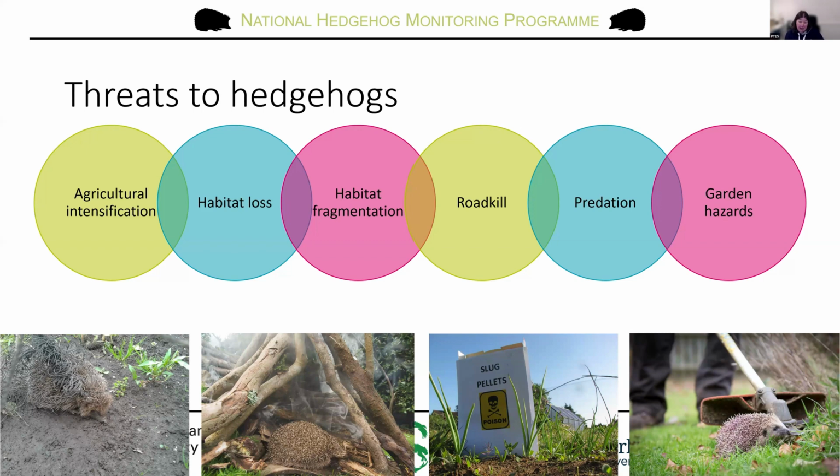The next one there is predation. Here I'll talk about badgers, just a brief word on badgers. Badgers do predate hedgehogs. They're their only predator that can get into a hedgehog. This is a natural predator-prey relationship. They've coexisted for thousands of years together. It may be the case that hedgehogs avoid areas where badgers are, but we don't think it's a driving factor of hedgehog declines. As I say, they have coexisted for millennia. And we find where there's plenty of food and habitat available, badgers and hedgehogs can coexist. And we still find hedgehogs declining in areas where there aren't any badgers. So badgers aren't the story there.